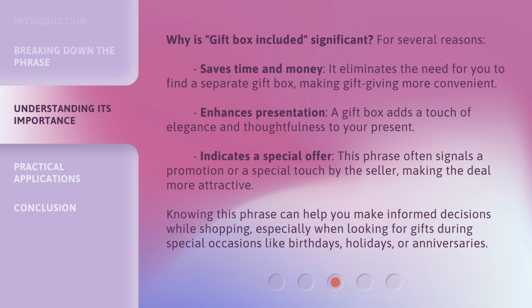Indicates a special offer. This phrase often signals a promotion or a special touch by the seller, making the deal more attractive. Knowing this phrase can help you make informed decisions while shopping, especially when looking for gifts during special occasions like birthdays, holidays, or anniversaries.